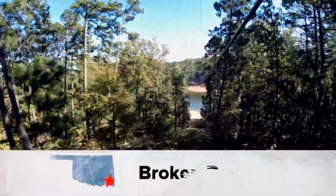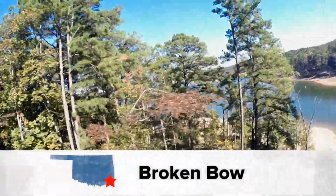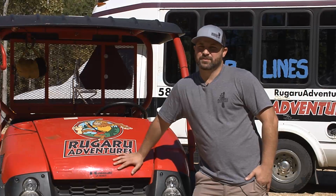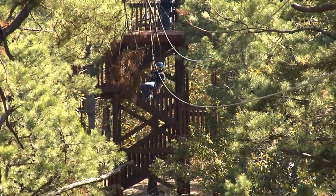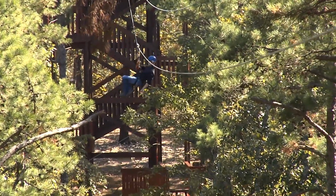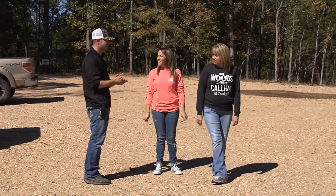Adventurous types know that zip lines deliver an adrenaline rush. They'll also offer you a bird's eye perspective on beautiful surroundings. Owner Shane Shankles, who is from the Broken Bow area, rode a zip line once in West Virginia. It was then he decided to put a zip line in right here. And so far, the reaction has been fantastic, and they're already getting repeat business.